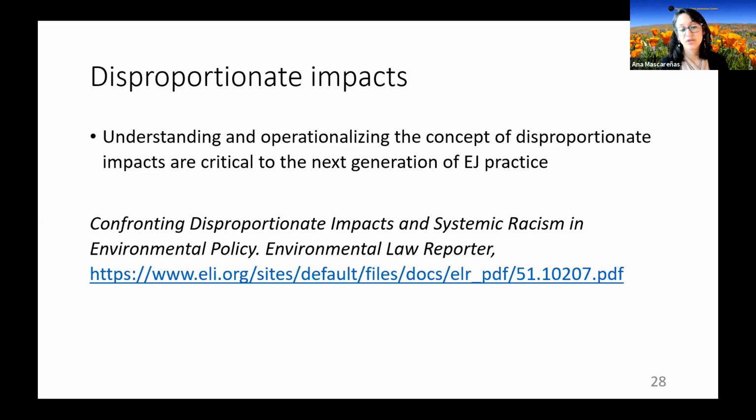It also gives a good review across the nation of different types of EJ mapping tools, and how we can start with identifying EJ communities, and then what's the next step? And then how do we take a look at what impacts they're experiencing, and how we might integrate equity into next actions.